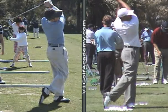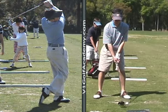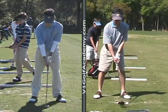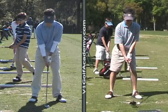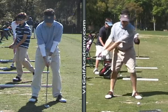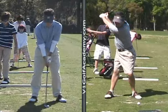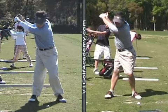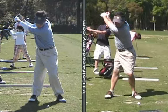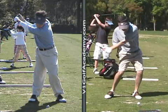All right. Let's see what happened today. I'll look at that again from the face on. A little bit extra movement here with the driver. A little extra lunge here, which could throw us out of sequence.